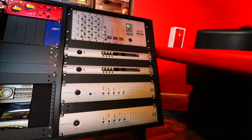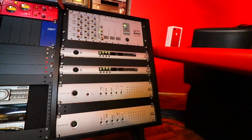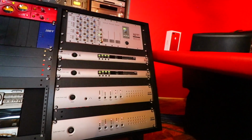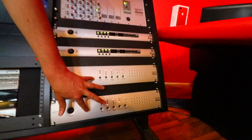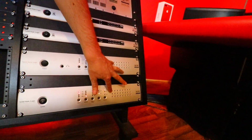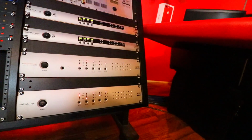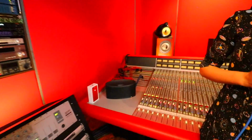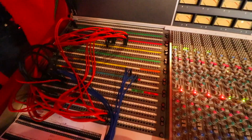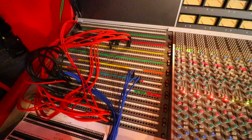these. And then the moment we decide we want to work with the big consoles, these two guys or girls come into play. And this gives us 48 channels, and these 48 are hardwired to the 48 channels of the SSL. Hardwired is the wrong term. It's all connected to the patch bay here. Every channel of the converter is one patch point here and accessible.